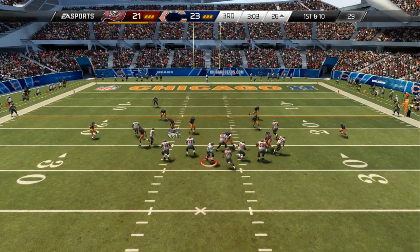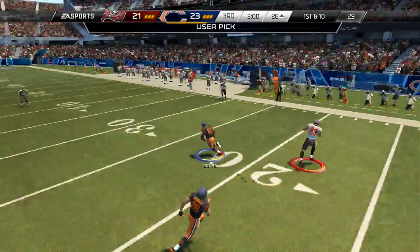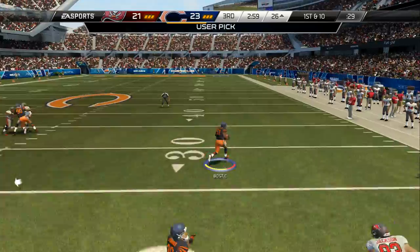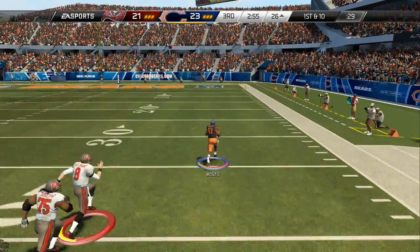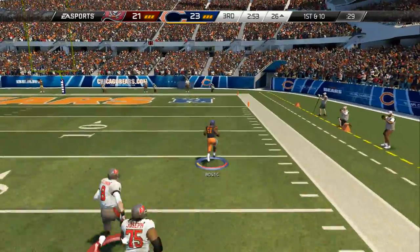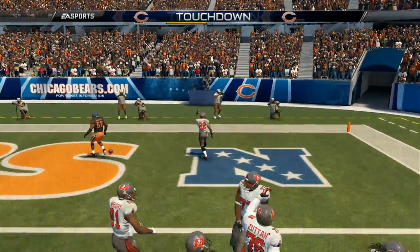Martin's in the backfield, single back set. Eyeing that left side. That ball has been picked off. He's in the clear. He's at the 50. He's got room. The 40, the 30, the 20, the 10. And in for the touchdown.